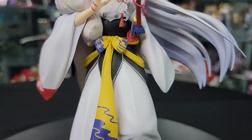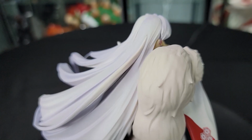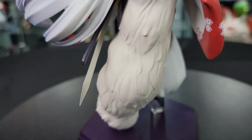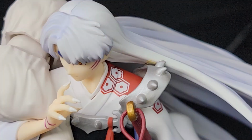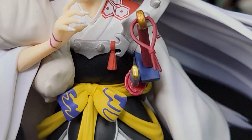I do love his pose. It is very dynamic. I love his hair. It looks so flowy and beautiful and white. But his outfit is really nice. The shading is actually pretty good on this one as well. And the smaller details like the actual painting and patterns of his coat and everything are very well done. I like it a lot.